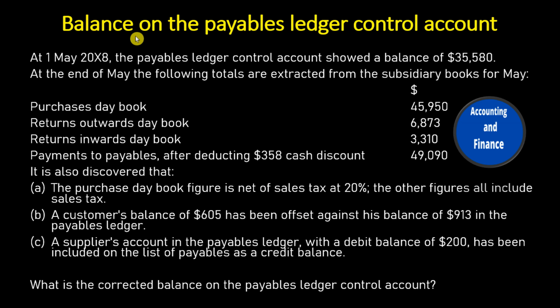Balance on the payables ledger control account. At 1 May 20X8, the payables ledger control account showed a balance of $35,580. At the end of May, the following totals are extracted from the subsidiary books for May.